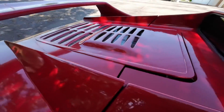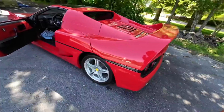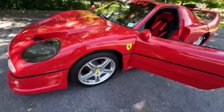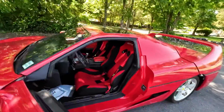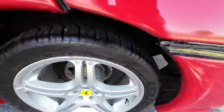Well, I think this is our first Ferrari kit car. We've had Porsche kit cars, you know, the Volkswagen stuff, but I don't think we've ever had a Fiero Ferrari. It's got Brembo covers. That's all it is, just covers. There were some in the floor too for the backs. Covers that go into that are in the car.